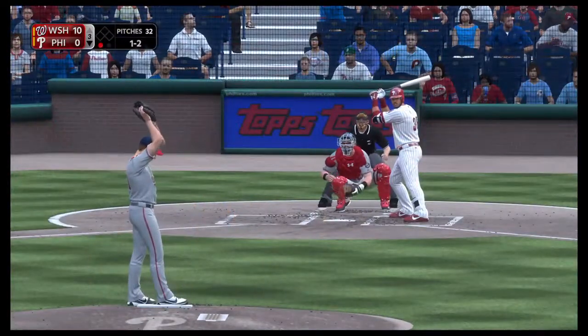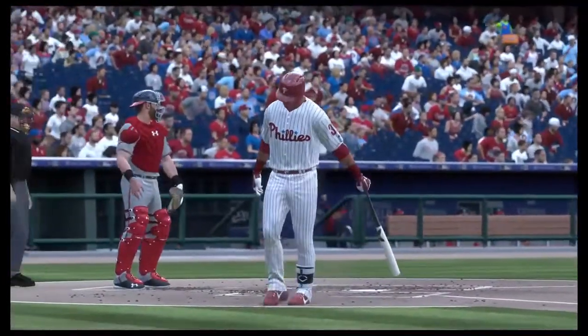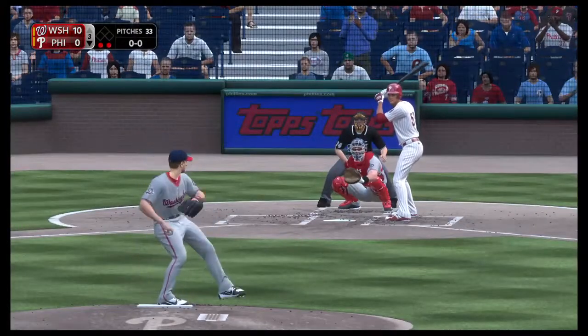All right, let's take a step back right here. He's down 1-2, three fastballs in a row. There is no way he's throwing him a fourth. Made a miss on the off-speed pitch that time. Jorge Alfaro becomes out number two this inning.